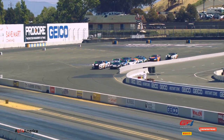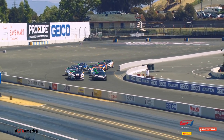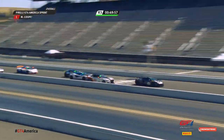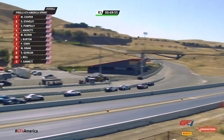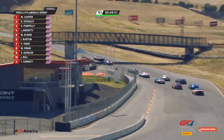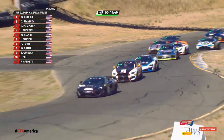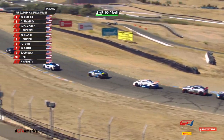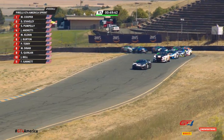50 minutes, single driver, sprint competition about to unfold here at Sonoma. And the green flag flies. Michael Cooper from pole noses ahead. And what a move by Andretti. Yeah, just tucks that McLaren right in front of Pumpelly. Pumpelly trying to recover here a little bit as they get side by side up into turn two. It's going to be fascinating to see how it plays out.